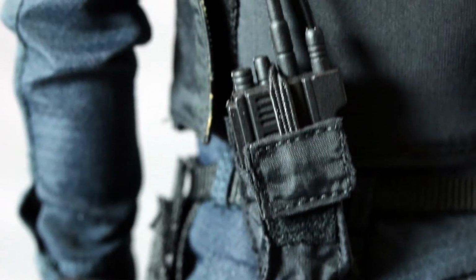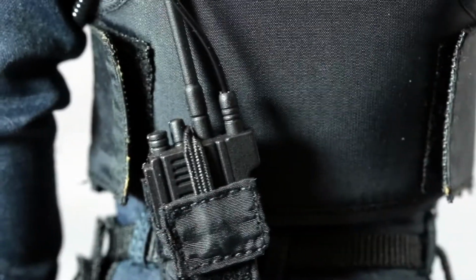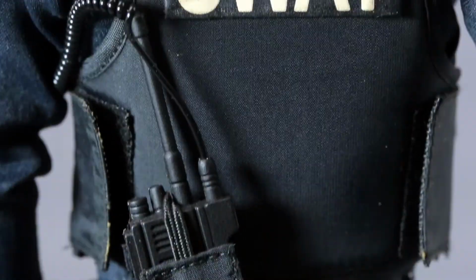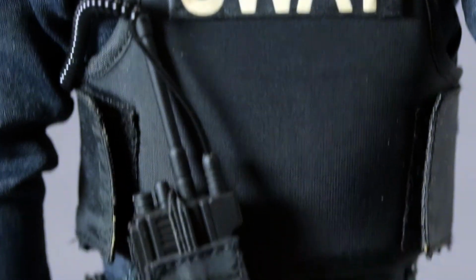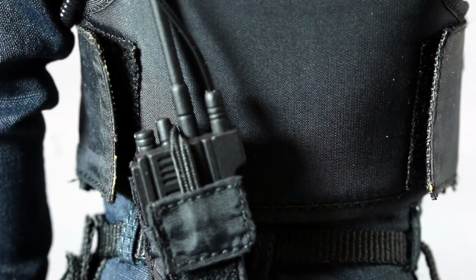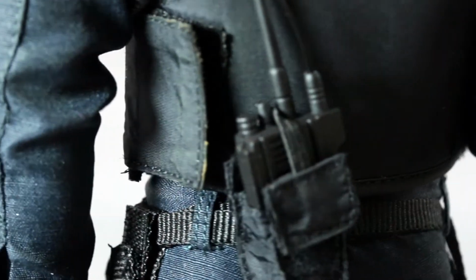And also on the back, he does have this pouch which has nothing on it, but you can put something. And also he does come with the radio pouch on the back, and it runs all the way underneath his armpit, and you can see the SWAT vest. It's just beautiful, and he looks good right next to Blake. Even though Blake doesn't have the tactical SWAT look, you put them together, it looks beautiful, to be quite honest with you.